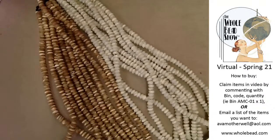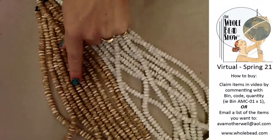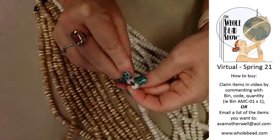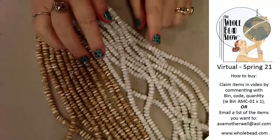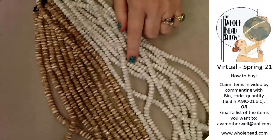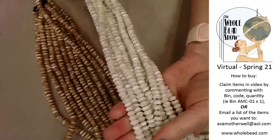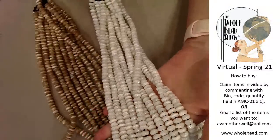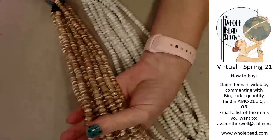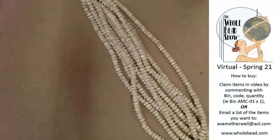Okay, so these are pearly white troca shells, and these are honey golden troca shells. These both have a large hole. The hole is 2.5 millimeter large. These are from the Pacific Ocean, and they're 8 millimeter rondelles. The strands are 15.5 inches long. The color is natural. They are not dyed. The white is AGU 179 for $24. And the honey golden is AGU 180 for $24 a strand.